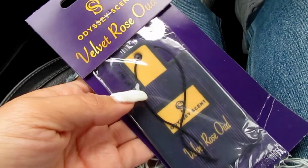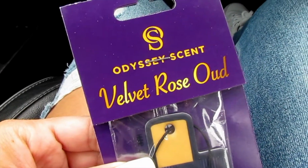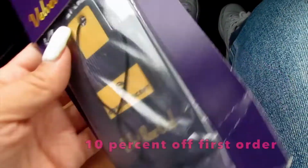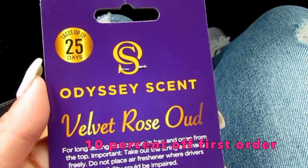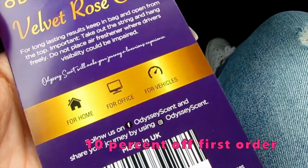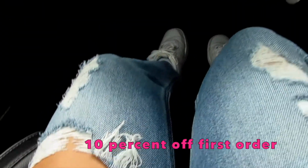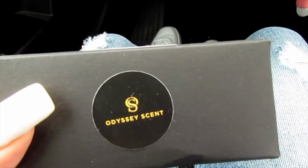Let me show you. So here it is. It is a really nice scent. This is from Odyssey Scent. It is the Velvet Rose, and it literally smells like roses, and this is how the back looks. This is a UK brand, and this is a super simple little scent that you could keep in your car or in your office, wherever you want to smell really nice.